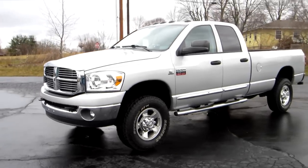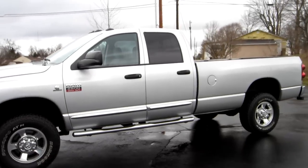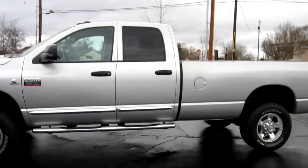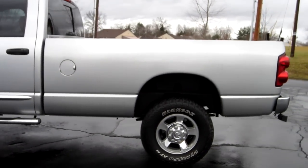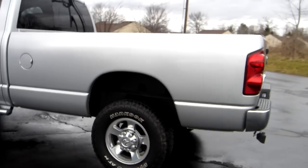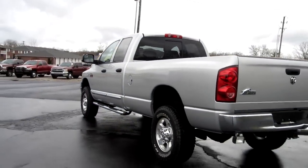This is a crew cab, long bed, Cummins diesel, four-wheel drive. It's a Bighorn package, nice silver in color, very sharp truck, very well taken care of. As you can see, there's no dents down the driver's side, no scratches.